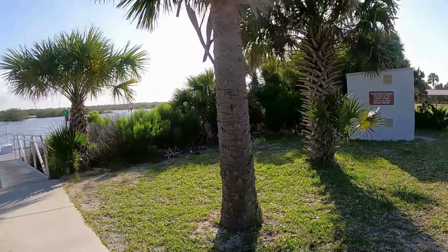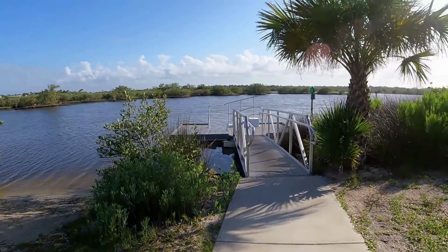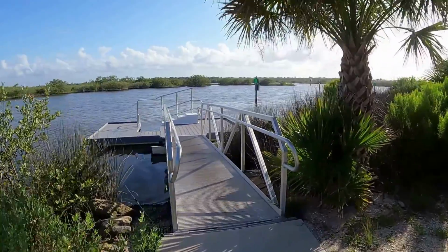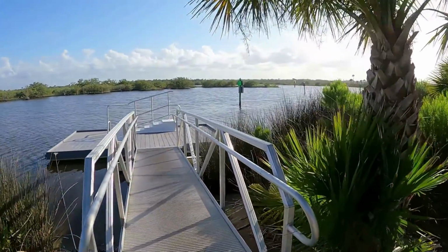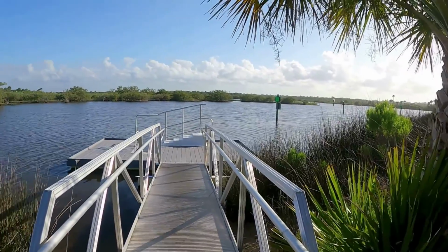The ranger events seem to fill up really quickly, so the minute you check into the campground, I would recommend asking if there are any ranger-led events while you're there, and sign up as quickly as you can.